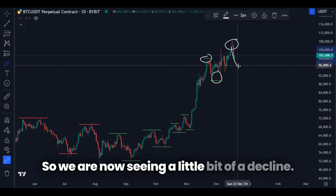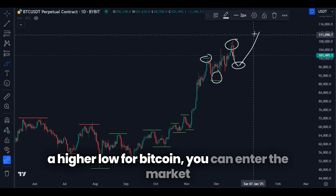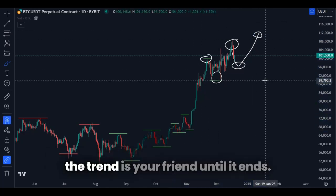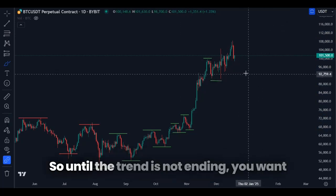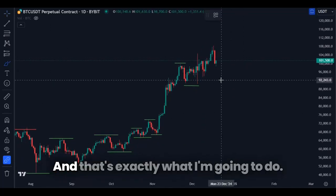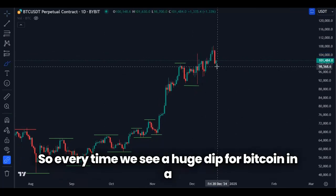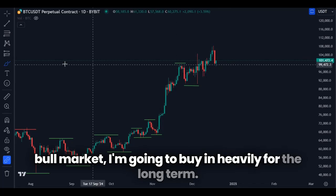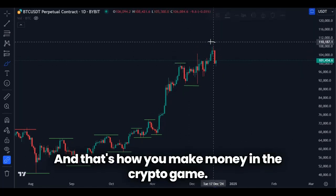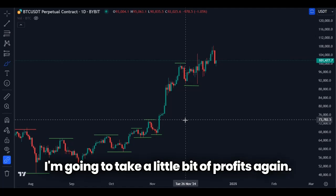So we are now seeing a little bit of a decline, and as I was saying, if we're going to see a higher low for Bitcoin, you can enter the market again, because Bitcoin is still in this huge uptrend, and the trend is your friend until it ends. So until the trend is ending, you want to be buying every dip in the bull market, and that's exactly what I'm going to do. So every time we see a huge dip for Bitcoin in a bull market, I'm going to buy in heavily for the long term, and that's how you make money in the crypto game. And of course, when we are creating new higher highs, I'm going to take a little bit of profits again.